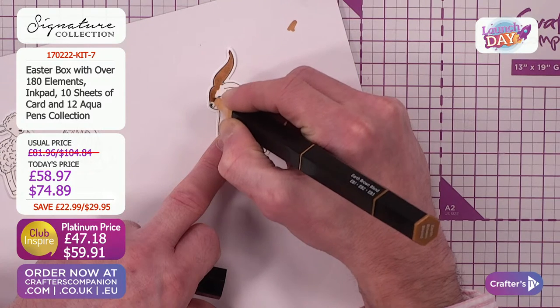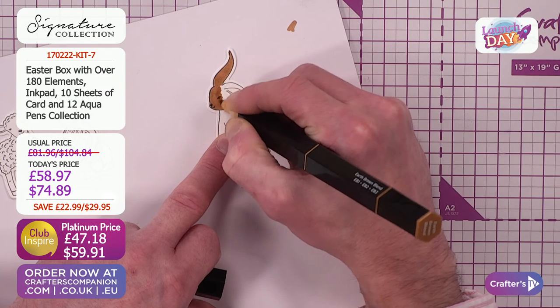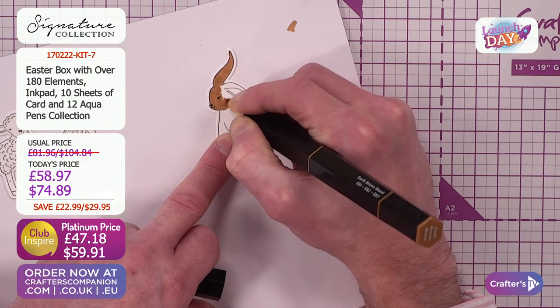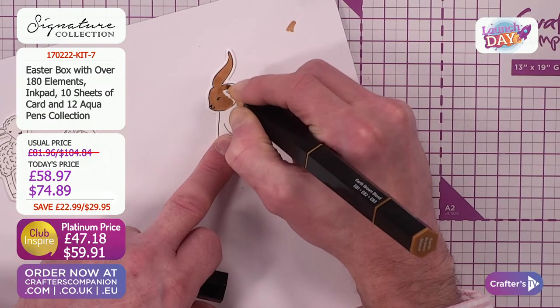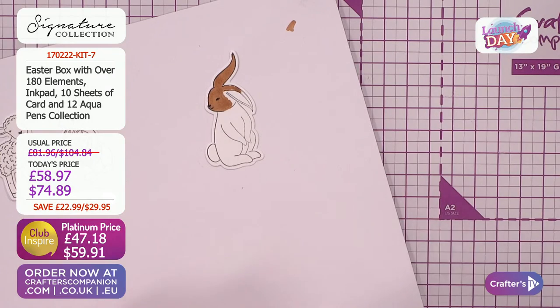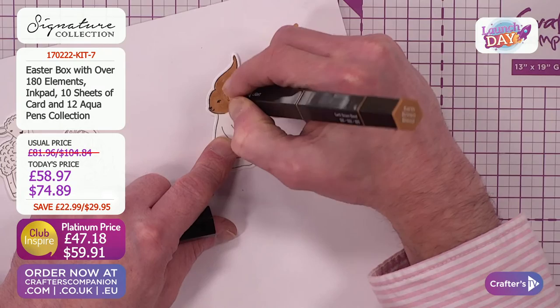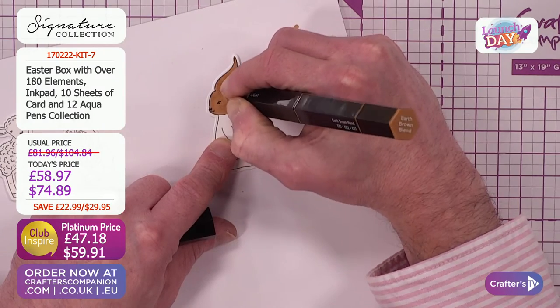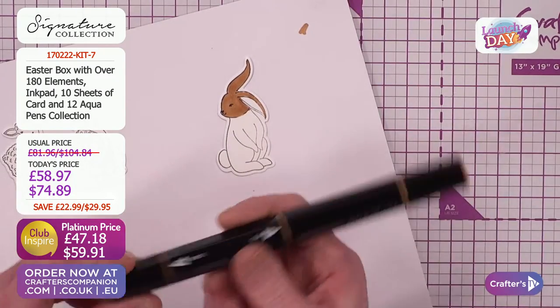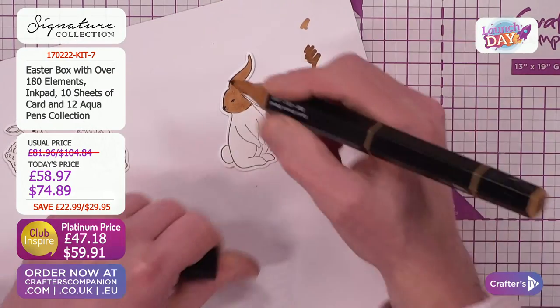So going in, colouring in. I'm just going to go all the way over. I'm going to start with the head of the rabbit first, and then I'm going to go in to here. I'm going to stop round about there. Actually, I'm not. I'm going to colour all the way down, because this is where I want my shade towards that side. I'm not sure if the dark will be too dark. Let's go for it anyway.